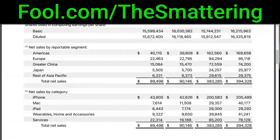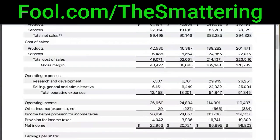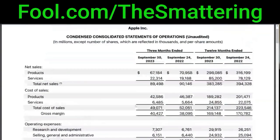But I think the most important one here, we've talked about this on previous videos, services revenue was up 16%, by far the fastest growing segment. And it is now 25% of overall revenue. That's really important, and that's why, despite the slowing revenue growth, we saw gross margin improve from 42.3% to 45.2%. So those are just some headline numbers, and we can dive in a little deeper.